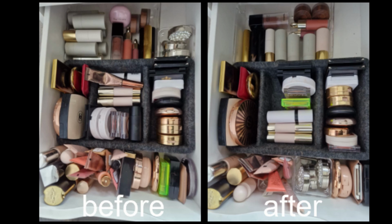There's some blank space at the back. I don't have too many highlighters, but enough highlighters to kind of show you guys some variation, some different brands. I like these liquid blushes to be up front. And I think my bronzer collection will always be one of the larger collections because I'm just, you know, a bronzer geek. But I'm happy. I'm definitely happy with how this looks.